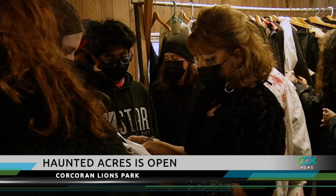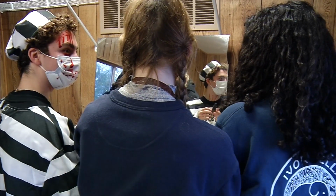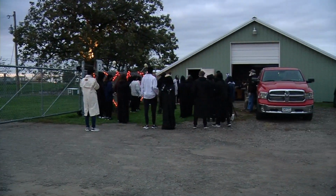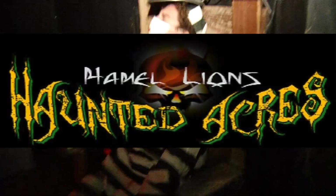The process begins. Torture room, I need 2. To turn a bunch of high school volunteers and an otherwise sleepy machine shed in serene country park into the infamous Haunted Acres. So we had about a month to get ready for this. We usually start preparing in July.